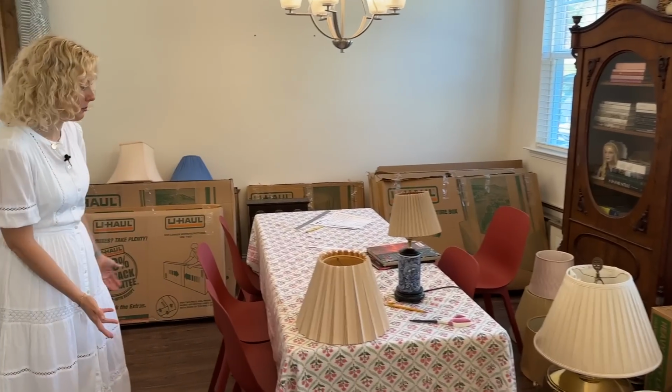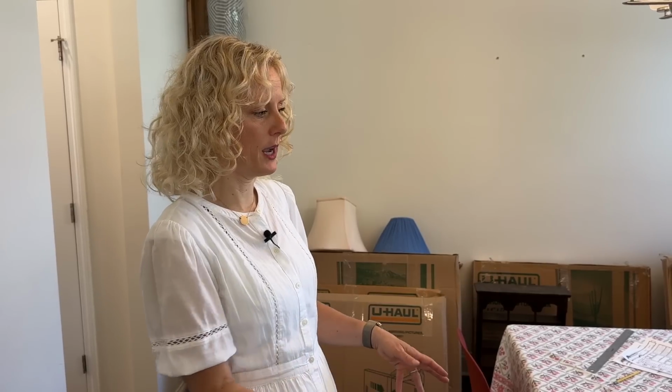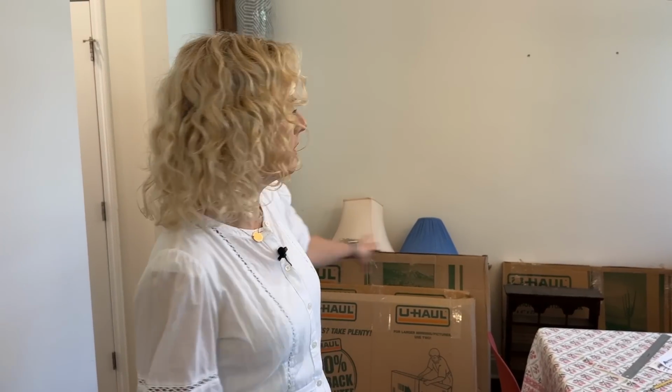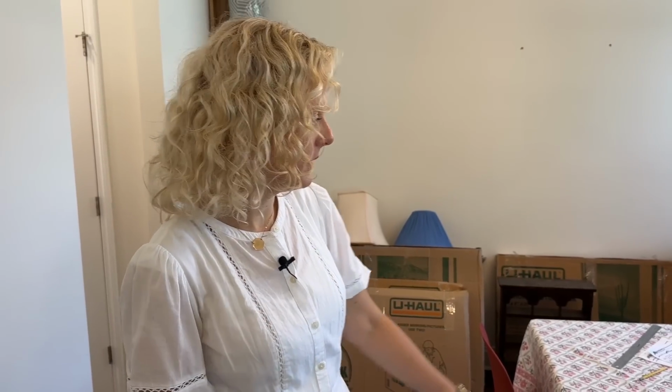I have to find a table, and I don't know what size table to get. So right now it's like the lamp shop. I'm like, you need a lamp, go to the front room and find one. It's all of our boxes of art and mirrors and shelves. And it apparently is where people are preparing for D&D.